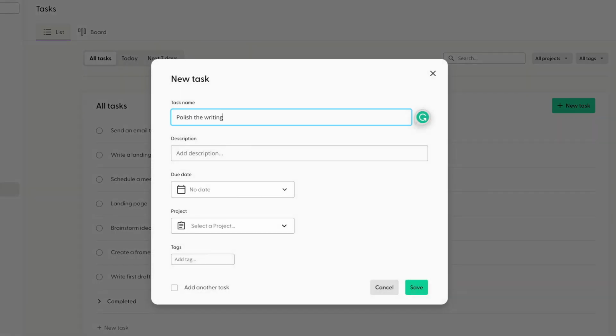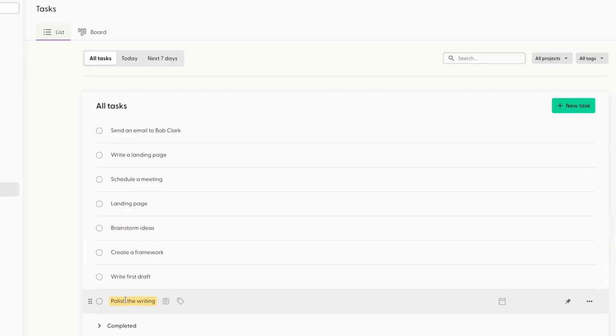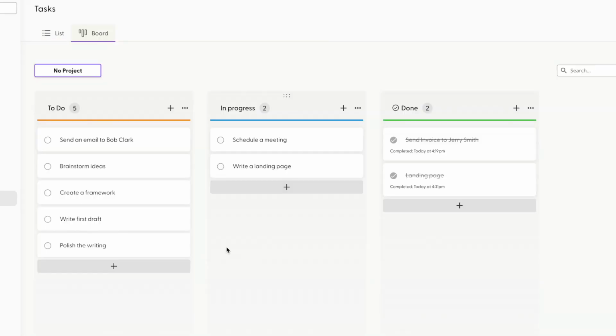And now, instead of just having a single landing page, you have several steps to check off your list in order to get to the finished product. And because of that, you're going to feel a lot more motivated to get your work done. And you can get even more detailed than this. So we'll switch back to the board view. And now we're going to take a look at this same list and start organizing tasks by similarity.